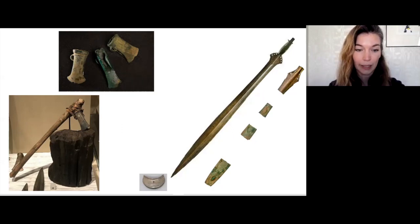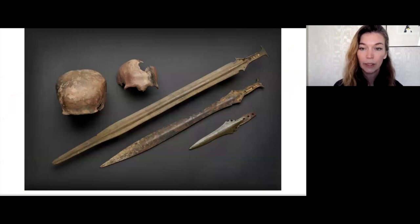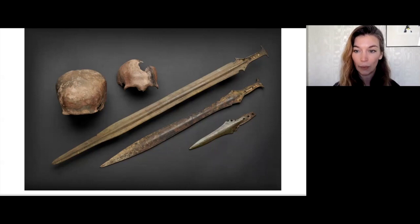I should warn you that the next slide will show a photograph of 2 human skulls. We also included 2 skulls from the collection, which have sharp and blunt force trauma. I wanted to include these to really emphasise the human element behind these objects, and specifically the weaponry. The late Bronze Age was a violent time with the development of the warrior identity, and these weapons were not purely for show. They were used and often inflicted severe injuries. Many of the Bronze Age skulls from London, the majority from the Thames, showed evidence of violence.